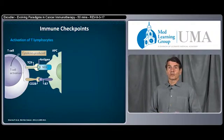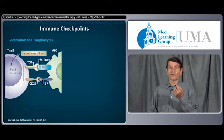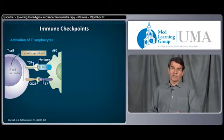So let's go back to the concept of checkpoint inhibitor. Activation of T cells requires different steps. The first step is, of course, presentation of the antigen to the immune system. That's the first step, which is absolutely necessary for activating the T cells here.